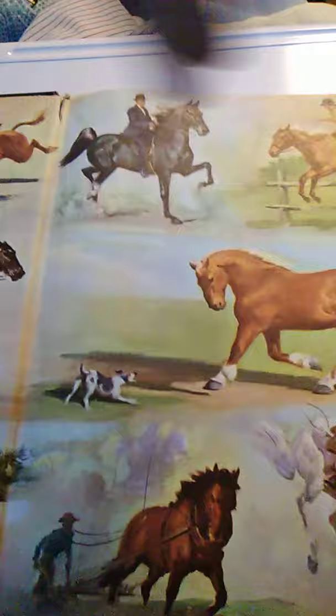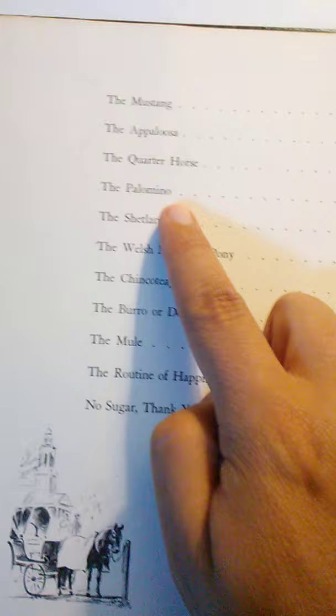We are almost through this book, and we only do two of these at a time, basically because there is a lot of reading, and they take about 20 minutes each session. So we are to the Palomino and the Shetland Pony, apparently. But as you can see, we only have the Welsh Mountain Pony, the Chincoteague Pony, Burro or Donkey, Mule, Routine of Happiness, and No Sugar, Thank You. So we only have one, two, three, four. We only have four more episodes left in this series, and then it will be done.